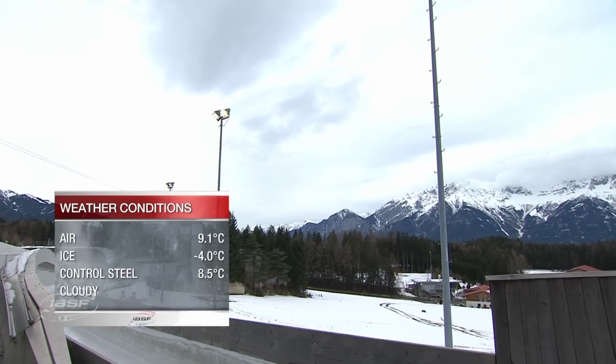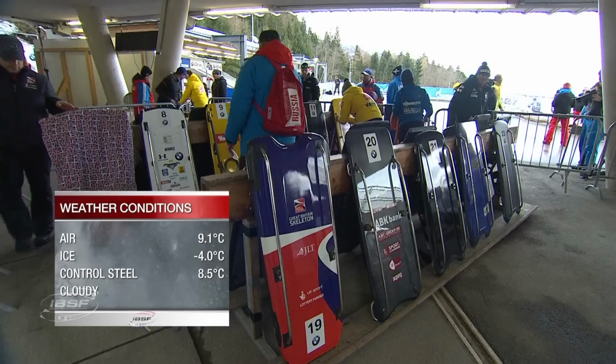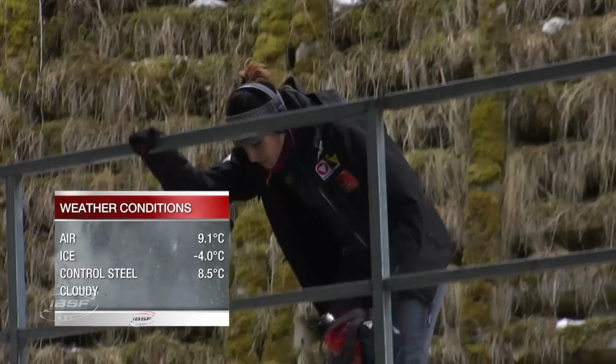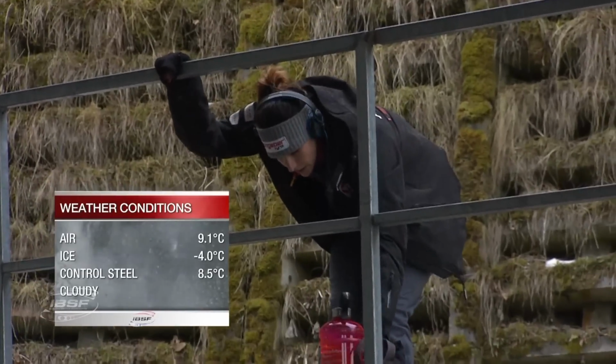Mild morning. The refrigeration's been on hard. It did freeze quite hard last night, so everywhere that looks wet out is in fact sheet ice. It's very glassy, but this track will soften up.